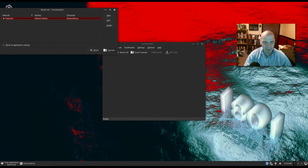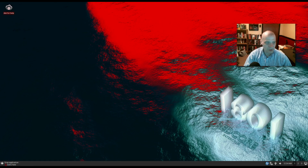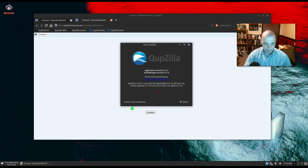Let me open that up. You can take a look. Anyway, you connect to the Freenode network, and by default it already has the Redcore Linux channel in there, so we could go ahead and connect to the Redcore IRC channel if we needed support. We have qBittorrent installed. We have QuiteRSS for an RSS newsfeed reader. Qupzilla again is our browser. This is Qupzilla 2.2.4.